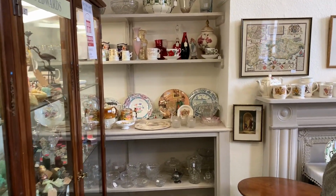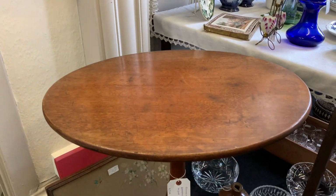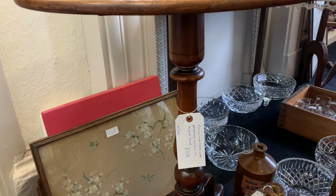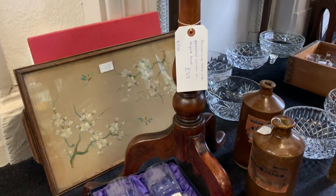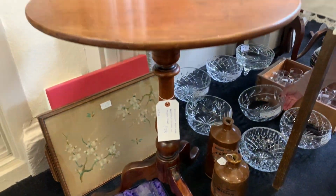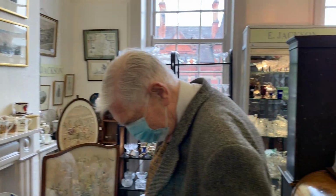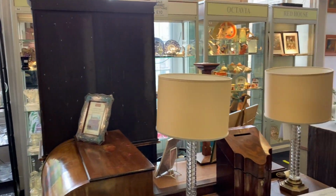Even furniture. I mean, furniture is my very first love. This is 19th century. It's a mahogany occasional table. It's £58. It's so cheap, it's unbelievable. And it's so environmentally friendly. If you don't like the colour, paint it. For the money, just do it. This is the place to buy bargains like that.